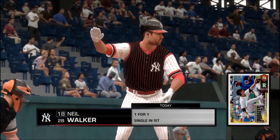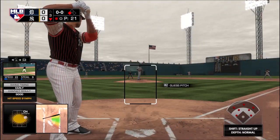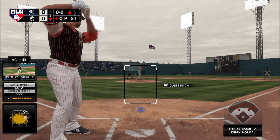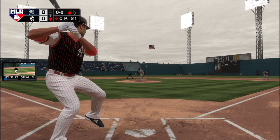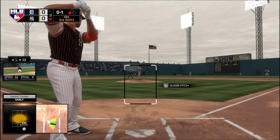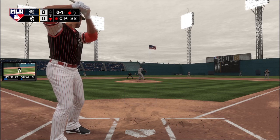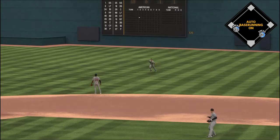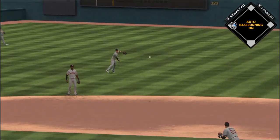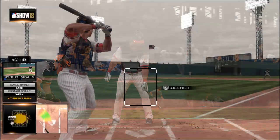Here's Neil Walker. Base hit in his first trip. Number 18, Neil Walker. Ready with the first pitch. Here it comes. A swing and a miss at a ball down. Great execution of that changeup right there. Great arm action. Batter was totally out front on that one. Here's a looping fly ball out to right. Castellanos moving forward. He gets there, and that's the second out.